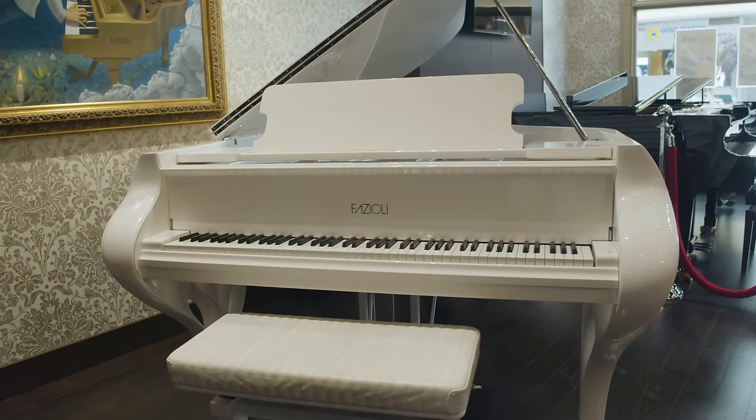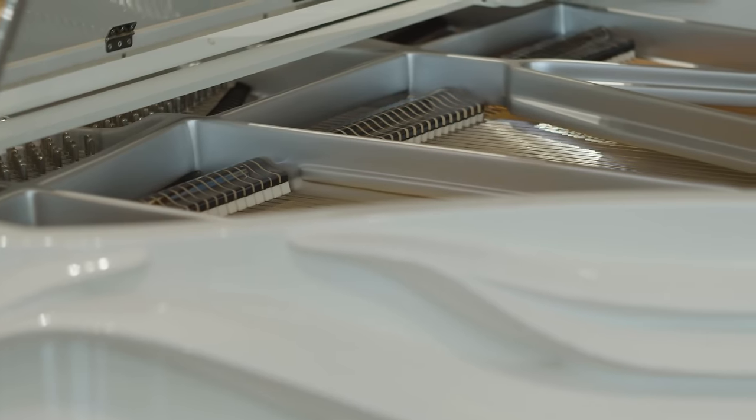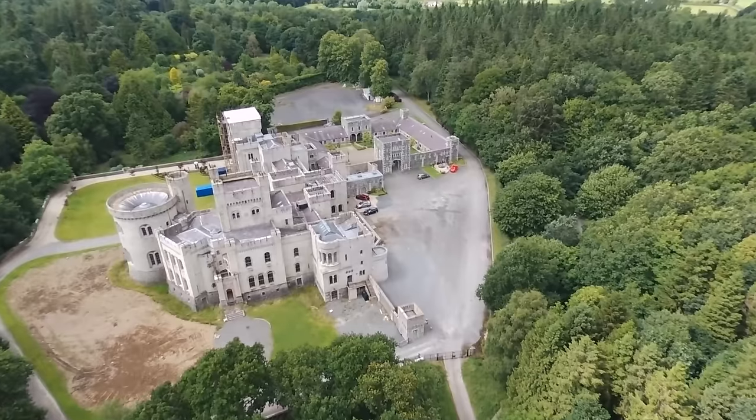Okay, friends, we have arrived at the Butterfly piano. Absolutely stunning. And this piano costs the same as a house, a castle.